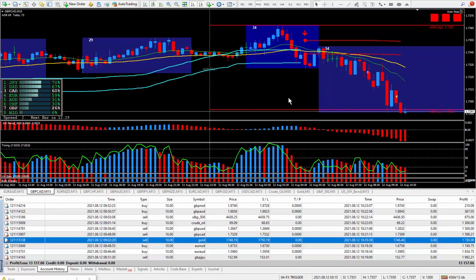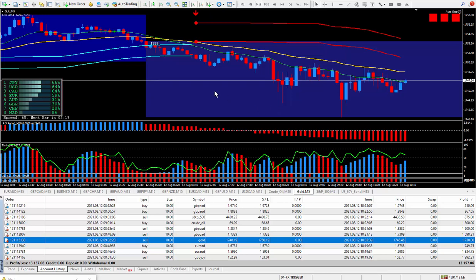Very rarely do I do more than 10 trades, but the odd day I do. Now let's check out this gold right here. Gold is excellent to trade. The spread on my platform, GCI Financial, is pretty high. It's 6 pips, but it moves a lot every day.